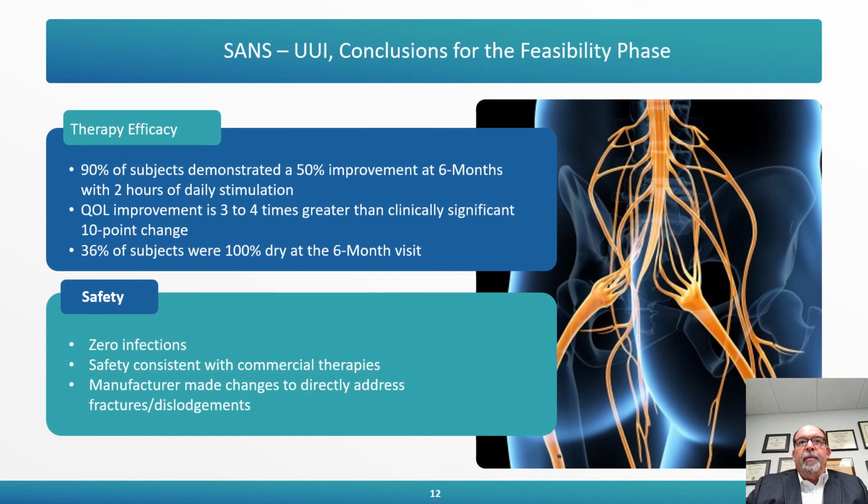In conclusion, therapy effectiveness of the feasibility phase demonstrated that 90% of subjects experienced greater than a 50% reduction in UUI episodes at the 6-month visit, with only 2 hours of stimulation. Quality of life composite scores of all components demonstrated a 3 to 4 times greater than the 10-point change needed for clinical significance. 36% of the patients were 100% dry at the 6-month visit. These results are consistent with CAN and lead stimulations that utilize 24/7 stimulation.